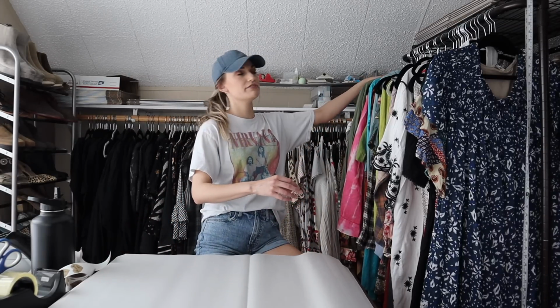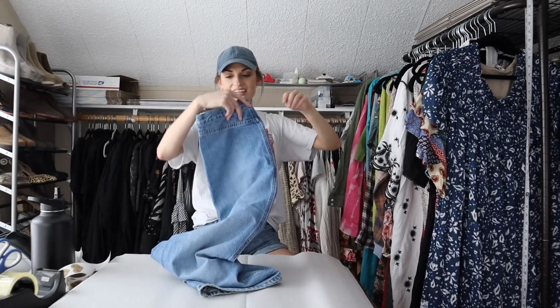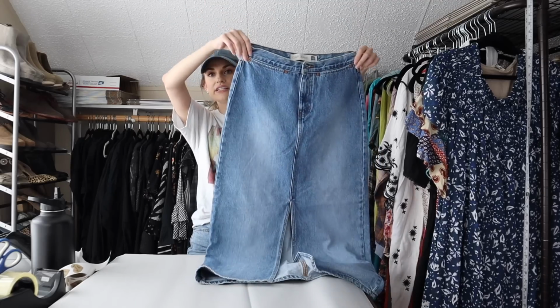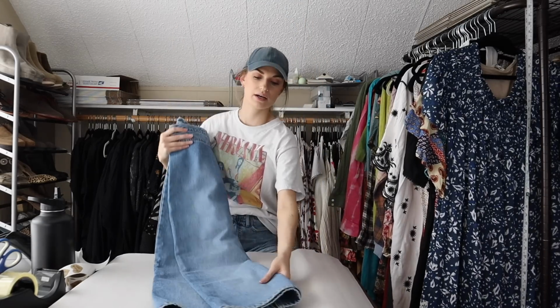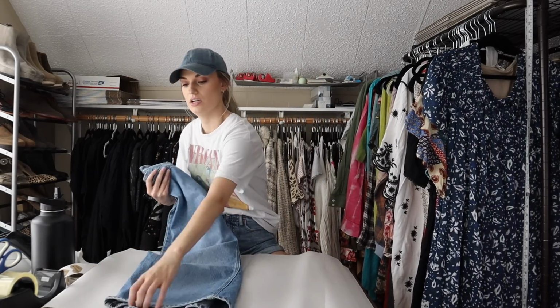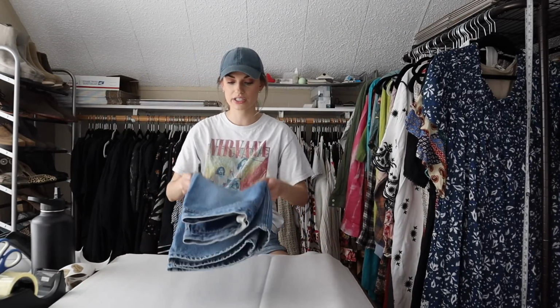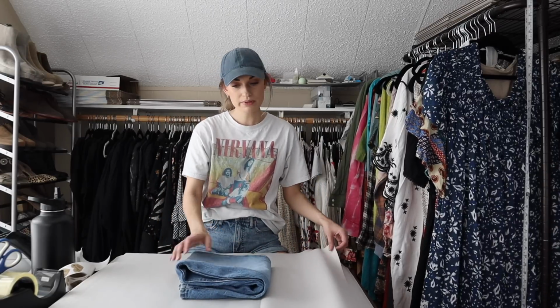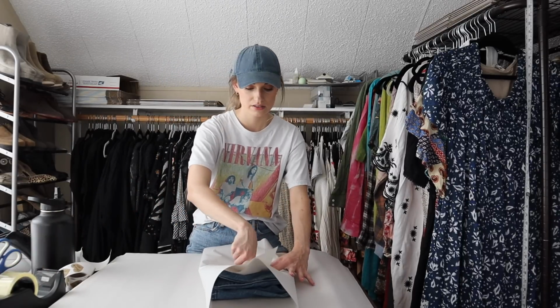Okay, next we have a full price sale. Very exciting. This is kind of an experiment piece for me. It is a vintage Gap 90s Y2K denim maxi skirt. And obviously I have known that 90s and Y2K have been heavily trending for a while now. But for whatever reason, I was a little bit hesitant getting this just because, you know, it's Gap, which is a mall brand, and it's older.